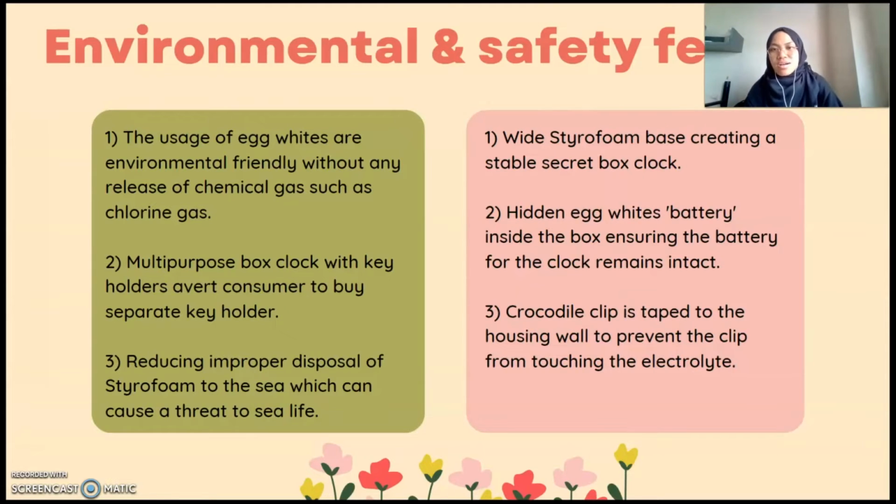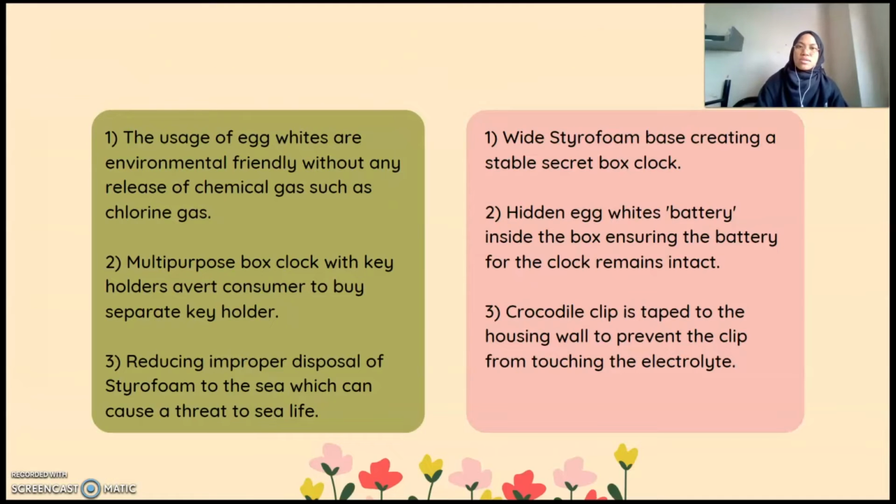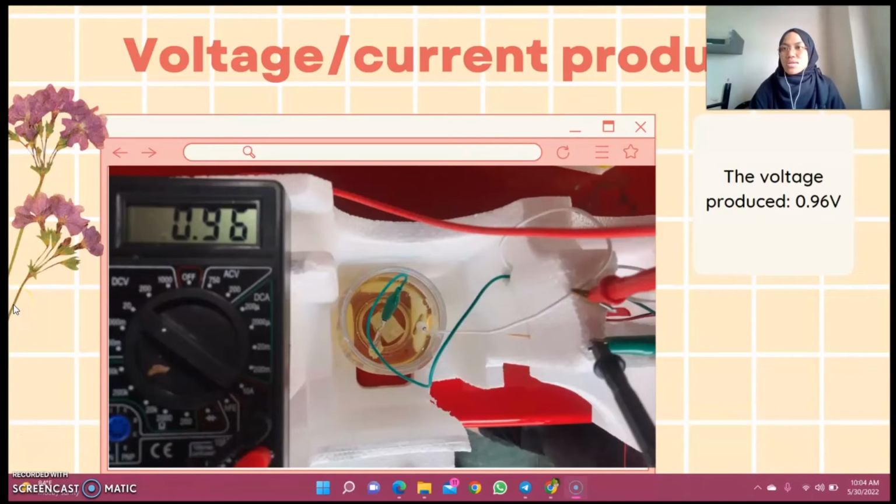White styrofoam base creates a stable secret box clock, with the hidden egg white battery inside the box, ensuring the battery for the clock remains intact. And the last one is the crocodile clip is taped to the housing wall to prevent the clip from touching the electrolyte. Okay, now is the voltage or current produced.